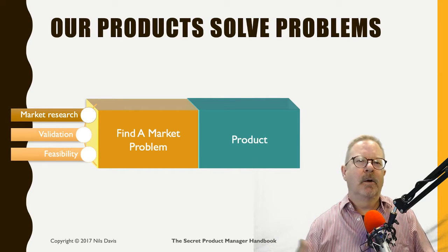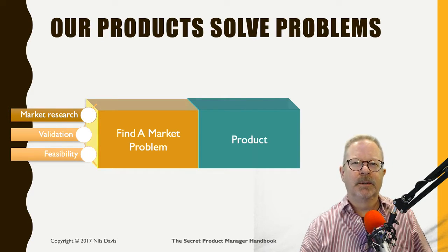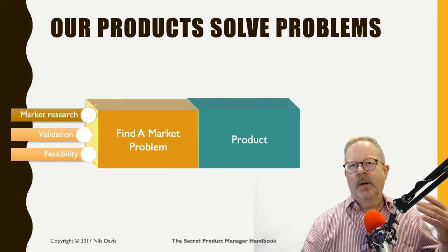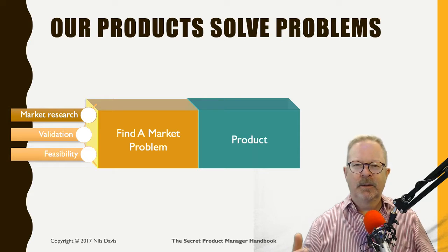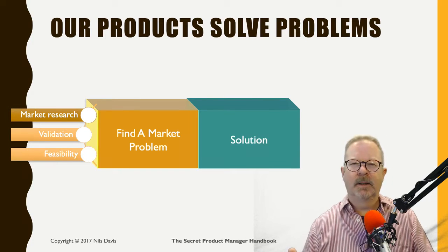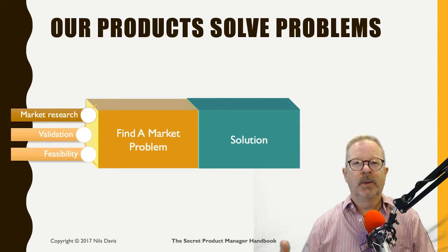And are we able to solve it? So there's a feasibility aspect as well. There's a lot more going on with this whole find a market problem piece. But if you think about what our product really is, our product is really a solution to a market problem that we or someone has discovered. So let's actually change the name of that box to solution. And so I like to think about what we do is we find problems and we create solutions to those problems.